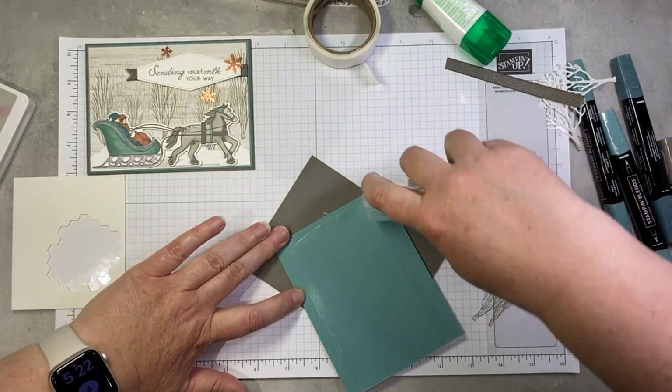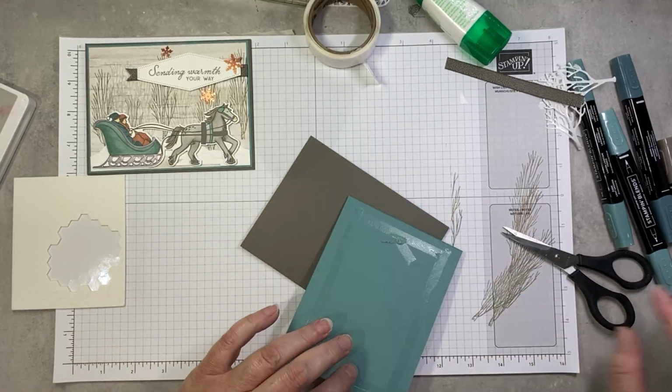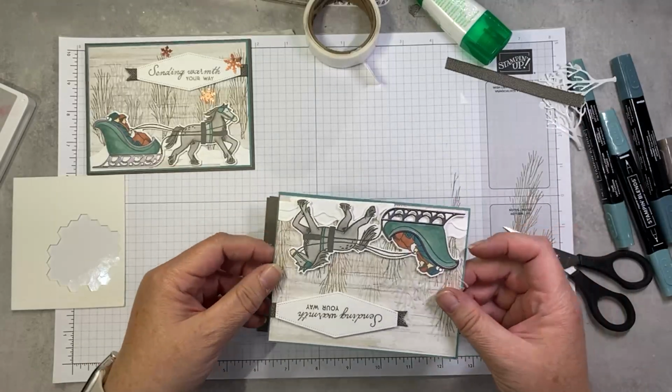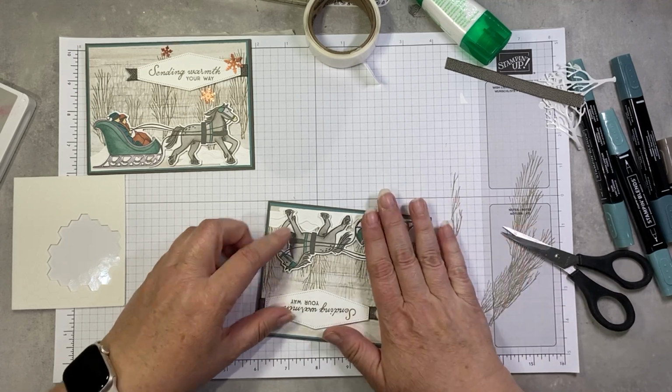All right, let's pop these on. Whoops. See, going too fast, pulling up my cardstock. This is what happens when I get carried away. All right, there we go.